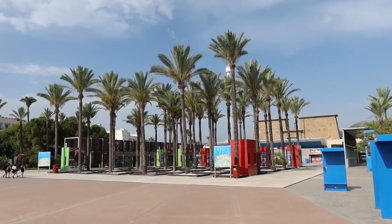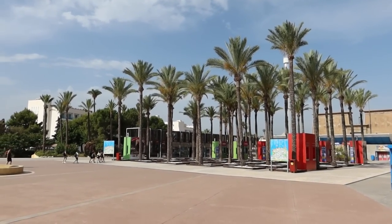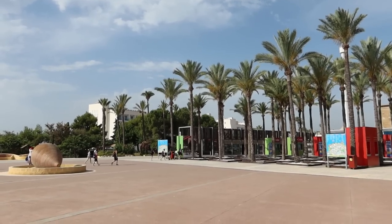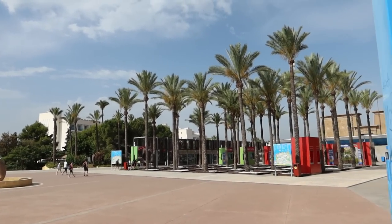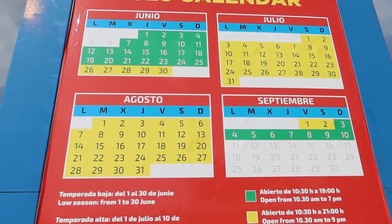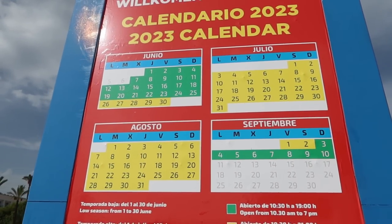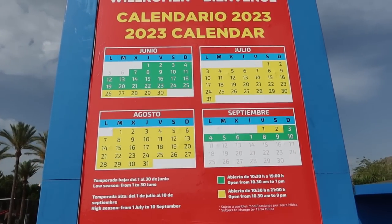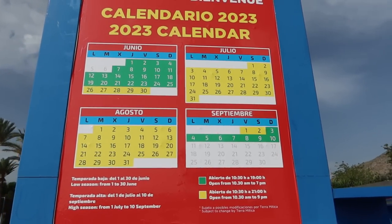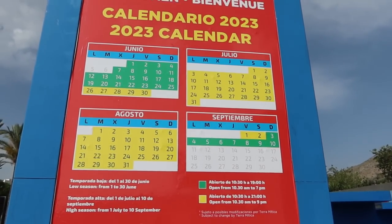And here's a look at the entrance to the park. As you can see, we're only 20 minutes to go until opening. And it's pretty quiet down here. A few more people are starting to arrive, but considering it's summer, not very busy at all. They actually have a very limited operating calendar here. It's got to be one of the shortest theme park calendars of the year. They only operate in June, July, August, and the first 10 days of September.